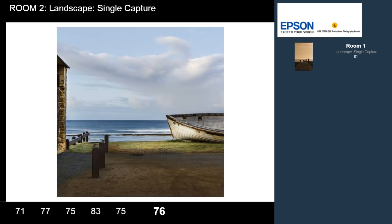Thank you. So Cam's score of 83 is locked in. The current average score is 76. Judges, please rescore now. And it goes to 81, silver award. Thank you. Next print, please.